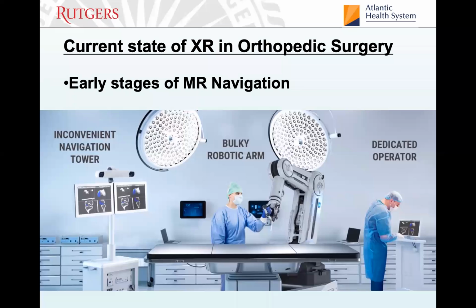This is one of the pieces of their advertising material, but navigation towers are a little bit bulky. They get in the way. If you like wearing hoods, or you have multiple people around the actual area you're trying to navigate, they can get in the way. Robotic arms are kind of bulky. They're somewhat challenging to set up in some cases. You may need to have a dedicated operator for that as well. So the HoloLens 2 takes away all of that. It's a simple head-mounted display.